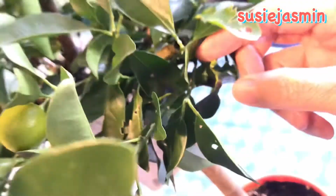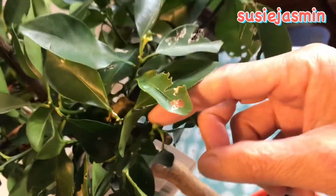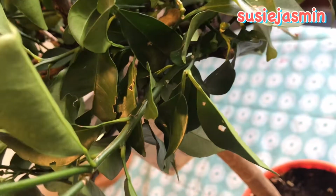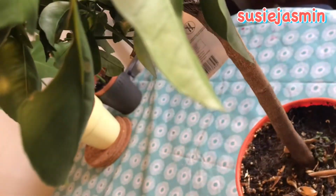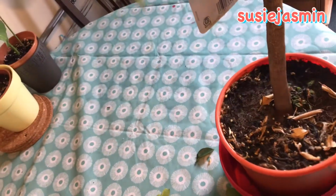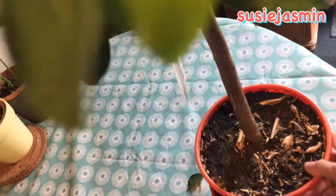On the top. Maybe it will be flowering again. Yeah, there's some more. Oh, where is it? There's some more fruits in here. Some more fruits there. Very nice. Thank you, Kalamansi. Kalamundin.